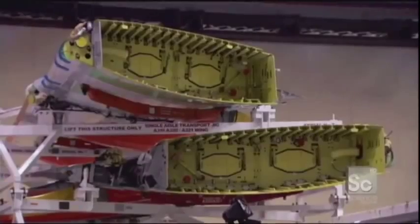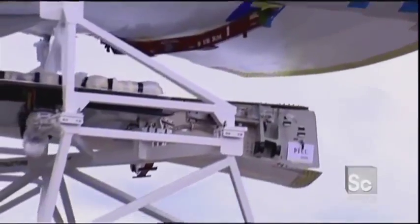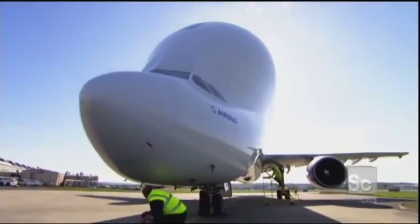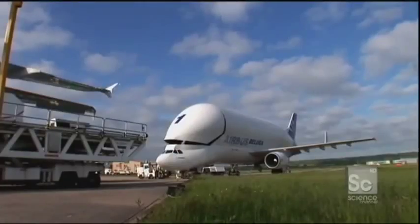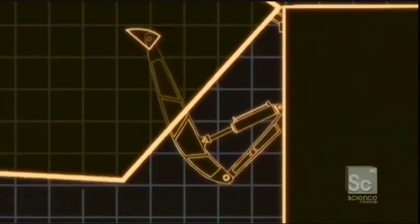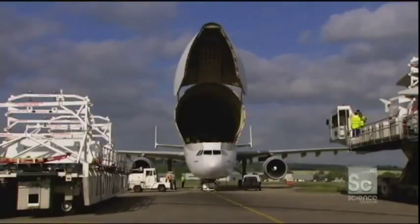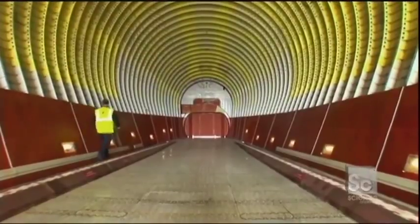This is Beluga's 90-ton self-propelled loader. It can transport and load the wings in just a few minutes. Beluga's lowered nose allows the entire front of the fuselage to open. Two incredibly strong pistons open the whale's enormous mouth. The opening is almost 40 feet high, but the incredible loading capacity comes at a price.